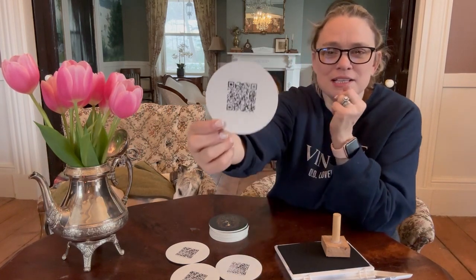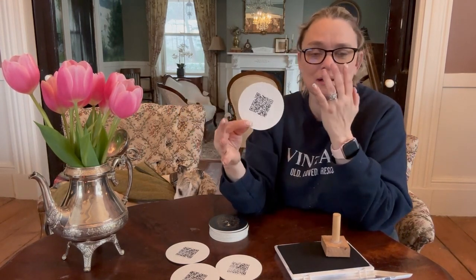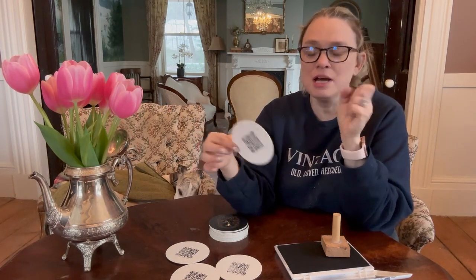So what we've created is a QR code. And we are going to have on all our coasters, all the time, a QR code on the back. And that QR code is going to take you to something, and it will change each week. So it could be a coupon, it could be a discount, it could be an exclusive video, it could be a special offer, it could be, who knows. So each week when you come, there'll be something different.